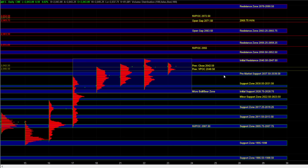On the downside, a break below 37.5 to 39.5 would mark a failed breakout attempt from yesterday, and it would signal weakness and bring yesterday's low into play at 30.5 to 31.5. The 26.75 to 28.75 continues to be the micro bull bear zone.